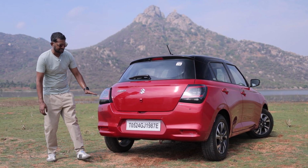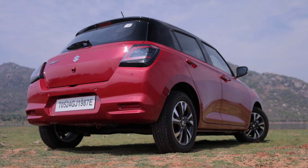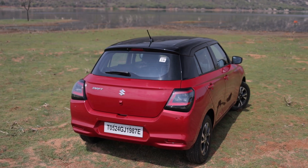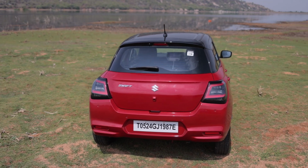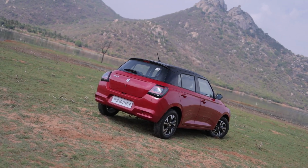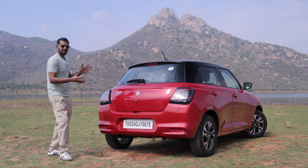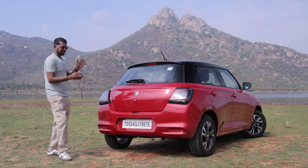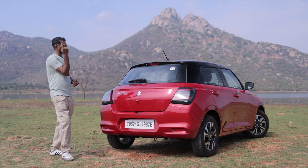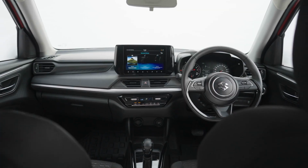You also get a slightly lower loading lip for the bumper, which should make loading things into the boot a lot easier. And of course, the bumper itself has been reprofiled, and now you get a little more sinews, a little more angles, and it comes together as a very cohesive but attractive rear end. And I think overall, it's come together as a really cool new car that retains the silhouette and the iconicness of the original Swift. Now, it's time, of course, to get behind the wheel and tell you what it's like on the inside and what it's like to drive.